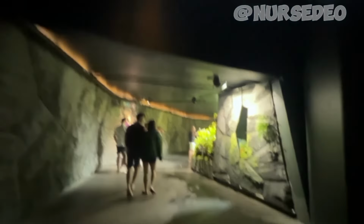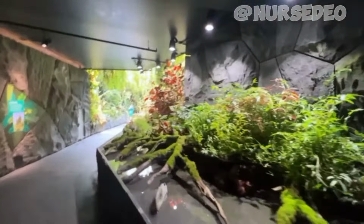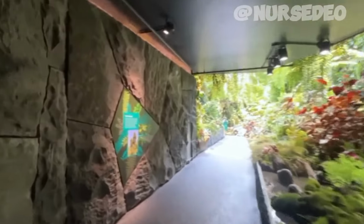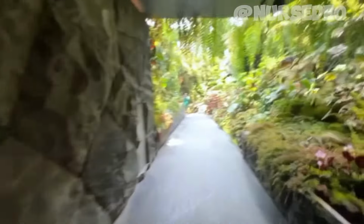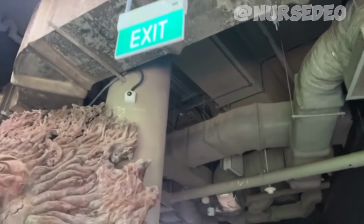It is one way, so when you walk in, you can't go back. You just walk straight until you see the exit. Almost an hour I've been walking. It's not ending. I think finally. Okay, so finally we are out. I'm tired now. Time to go back to the hotel.